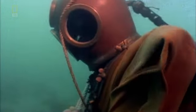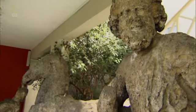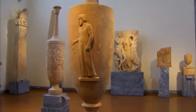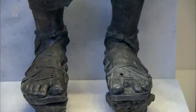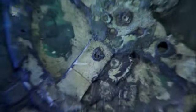So the captain went down to have a look for himself and realized that these were not naked women, but statues, bronze and marble statues from the ancient world. It turned out that this was an ancient wreck that held one of the most important hoards of ancient treasure that had ever been discovered up until that point. The priceless artifacts are on display at the National Archaeological Museum of Athens, but hidden among them is something odd.